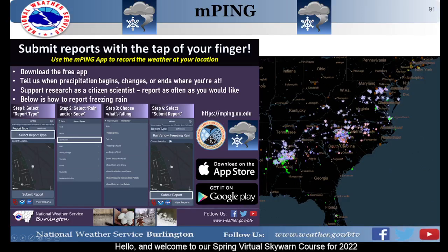So this is just a quick example of how to report freezing rain. When you open your app, you can go in and select the report type. So this is me here at the office going in and saying, all right, if I wanted to report rain or snow, I would hit the rain or snow menu, and then it would open up each of the different kinds of rain or snow observations you have. And I want to pick freezing rain or ice pellets.